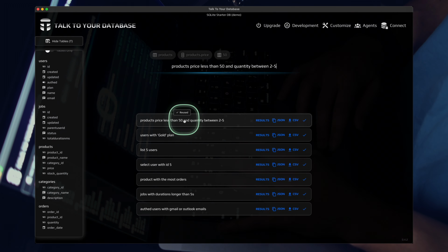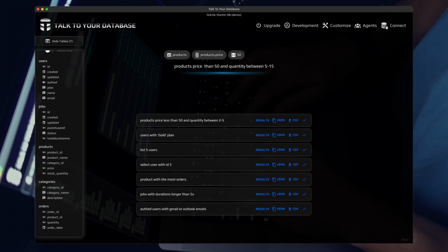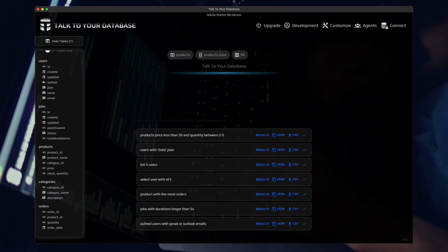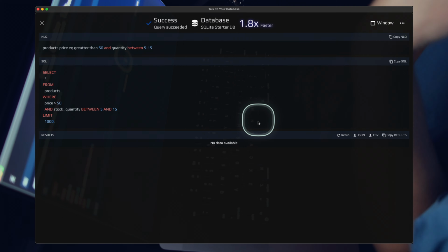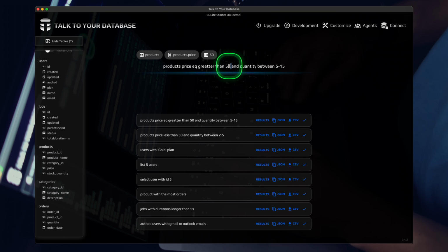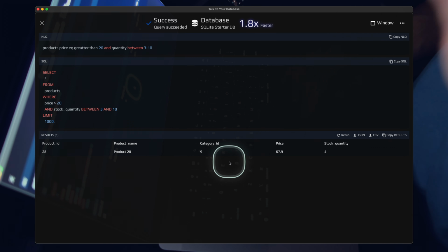Let's go ahead and play with that a little bit. I'll tap that and let's do a quantity between 5 and 15. And we'll do price equal to, greater than, and we'll fudge some of the spelling. Let the LLM fix it for us, right? Bam, already complete, and nothing there either. Let's go ahead and get some concrete results out of this. So let's drop this down to 20. I actually want to see some concrete results. We'll do 3, 10, let that run, bam. And we can see that we got one product that fits this exact criteria.